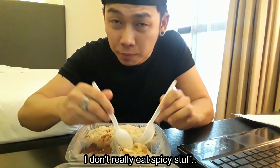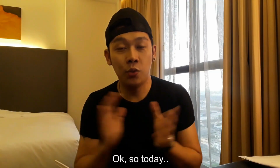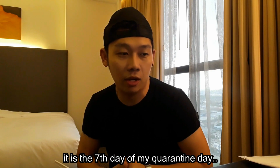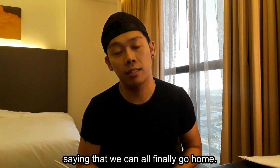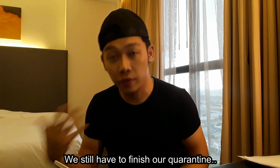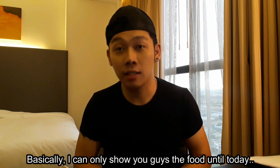Sambal's very good. Very spicy. Probably eat spicy stuff. Tastes good. Okay, so today it is the 7th day of my quarantine day. And we just received the news from the government yesterday saying that we can all finally go home. Okay, so we still have to finish our quarantine, but we can continue it at home. Basically, I can only show you guys the food until today.